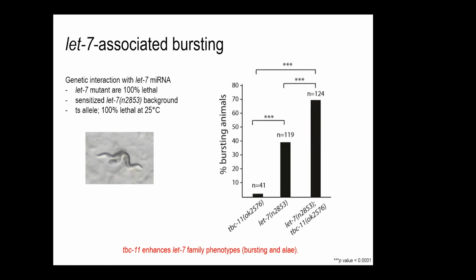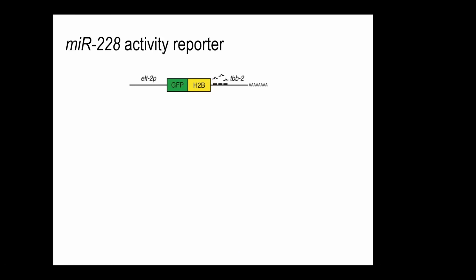Then the last thing we wanted to check for this objective was whether this effect was specific to the let-7 family of microRNA, or if it was affecting other microRNAs. So we looked at this miR-228 activity reporter. The reporter is just a GFP that's fused to a histone, so the signal is accumulating in the nucleus, and it's under a promoter that will express it in the intestine cells. And this reporter is repressed by miR-228.